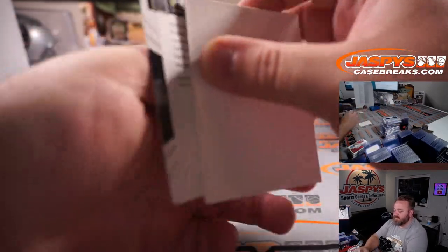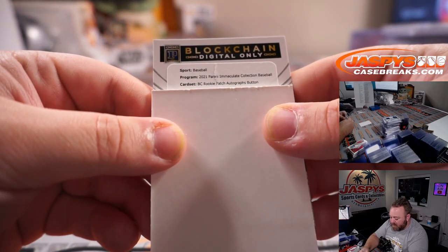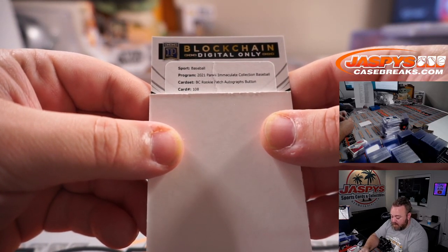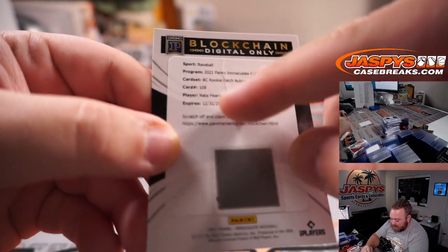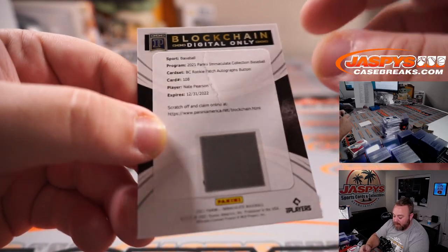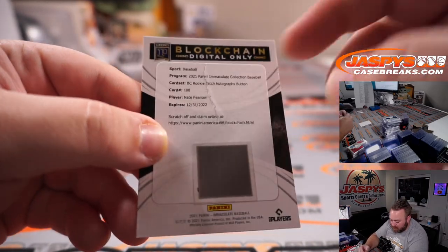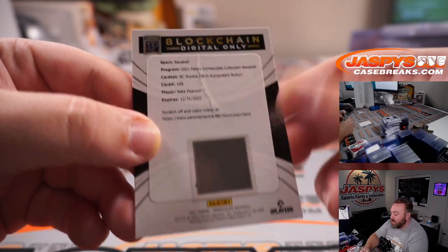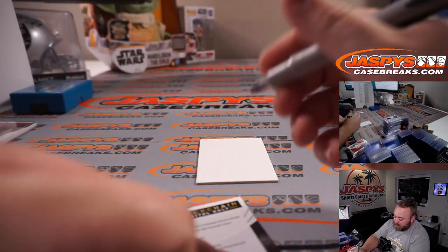Okay, our blockchain. Rookie patch autograph button blockchain. 108, Nate Pearson, which is Toronto Blue Jays. I don't know why it's ripped. It's like they accidentally put it on there and then tried to re-put it back on there and then realized they couldn't pull it off in one piece but tried to do it halfway through the tear. Interesting. Toronto Blue Jays, Drew Panter.